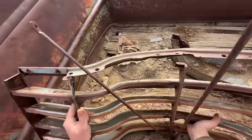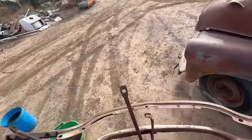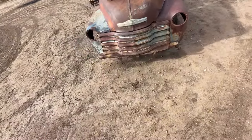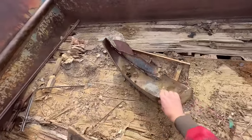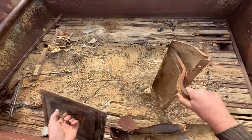Here's the grill. Ow. So anyway, here's the grill. This is the battery box cover. Here's the other apron. All right, we're batting 1,000 here today.